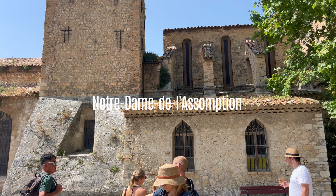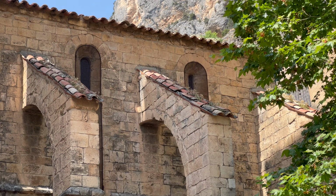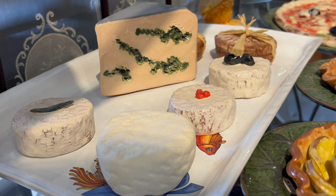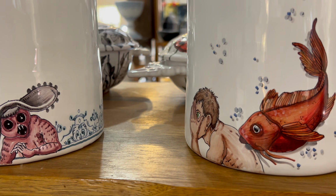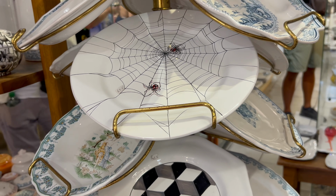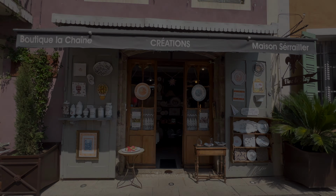Next, we admire the beautiful Notre-Dame de l'Ascension church, a Romanesque Gothic gem dating back to the 12th century. We literally walk through the church and end up in another cute alleyway. And finally, we head into what might be our favorite pottery shop of the day. But like always, of course, it's all a matter of taste. And with that, it's time to chase the next adventure.